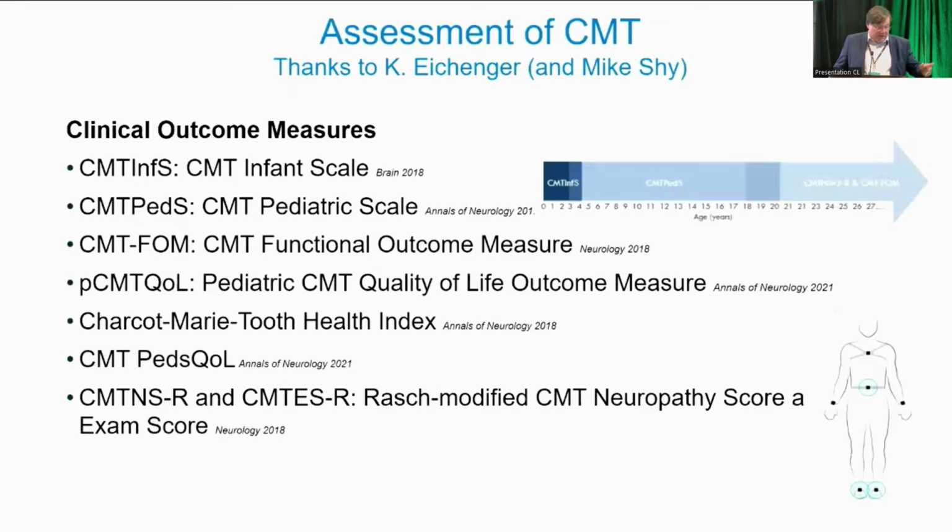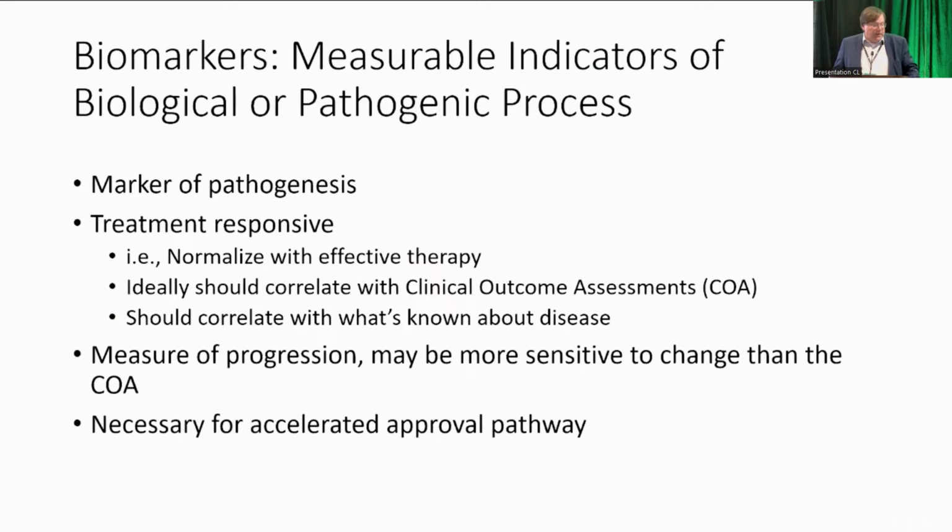Reviewing this, it was a pretty impressive amount of work to really cover what looks like sensitive measures across each of the points of lifespan and correlate them to patient-reported outcomes, which is critical for thinking about FDA approvals in the current climate. The other issue, don't worry, I won't do too many biomarkers either.